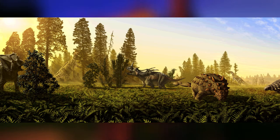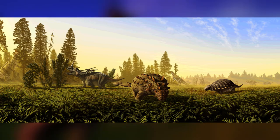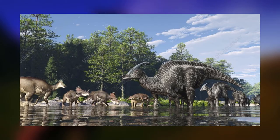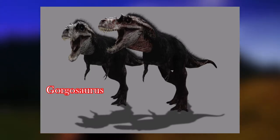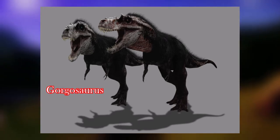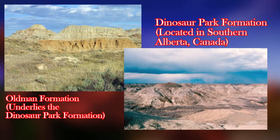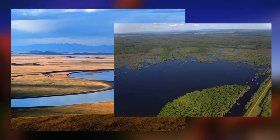Studies of the jaw anatomy and mechanics of these dinosaurs suggest that they probably all occupied slightly different ecological niches in order to avoid direct competition for food in such a crowded ecospace. The only large predator known from the same levels of the Dinosaur Park Formation as Corythosaurus is the swift Tyrannosaur Gorgosaurus. Both the Oldman and Dinosaur Park Formation were composed of rivers and floodplains.